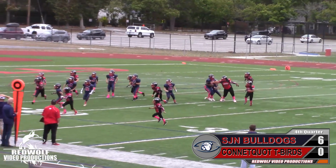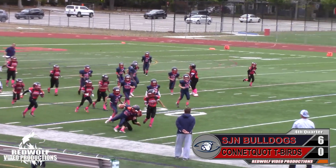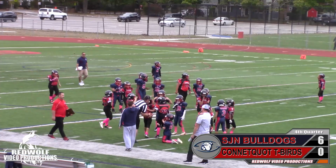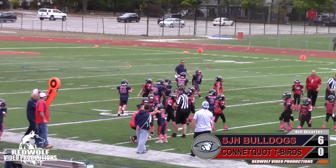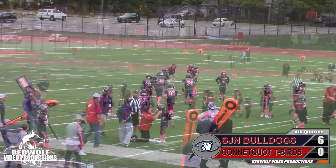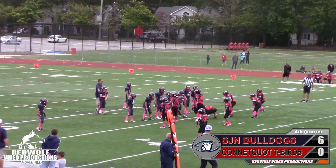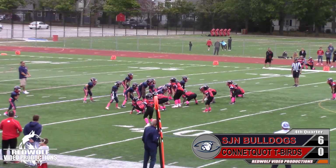Pass is complete to Mars in the backfield, who works his way through trouble. Still going. Brought down and slammed to the ground head first about the 35-yard line. Great pickup there by Mars. Coaches check him out. After a great catch and run by Derek Mars, 1st and 10 for the Bulldogs. Ball spotted on their own 35-yard line.